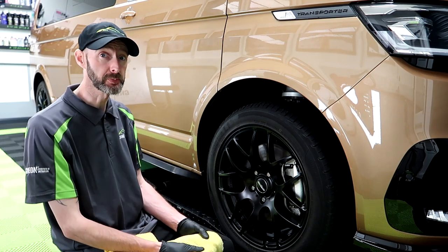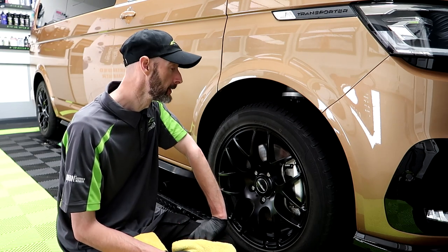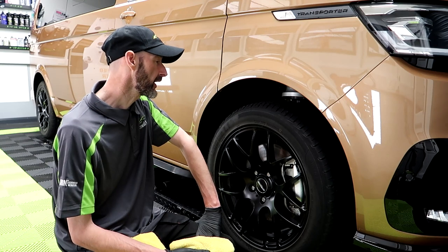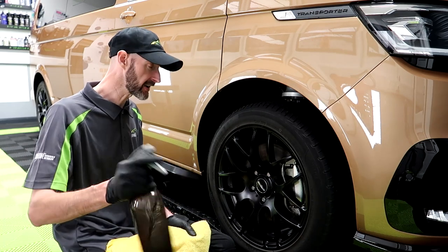So back onto the transporter. I've just been helping out Finn for a few hours at the front, just finishing off that full valet, making it to where I'm happy with. So yeah, that is all done. So I want to get the wheels finished tonight.